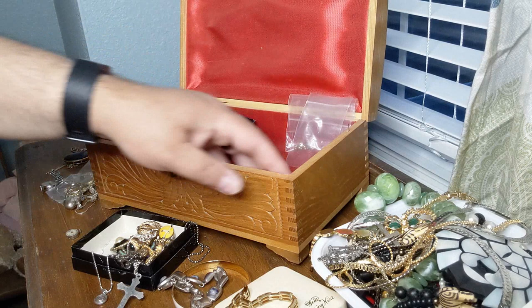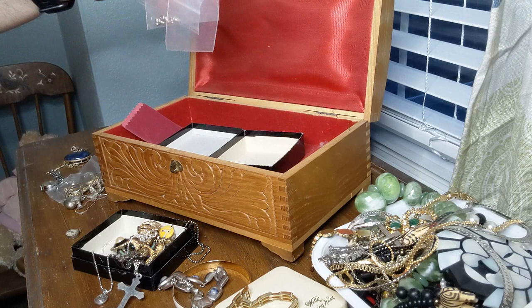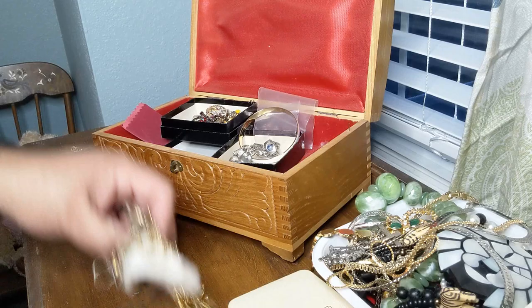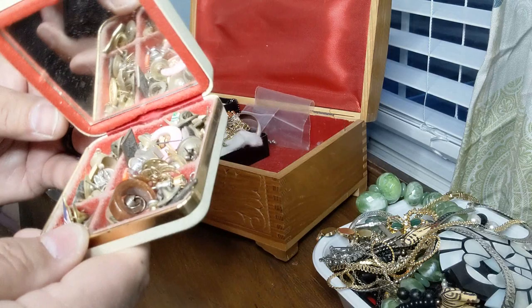Yep. Here's another pin. There's a couple of little things in there. So the best thing that I found in that jewelry was the very last thing I've looked at. However, I also have this to go through. Might find some more sterling and gold in there. But that's a lot to dig through, so I'm not going to bore you with that one. But might find some more.